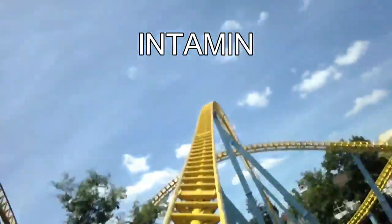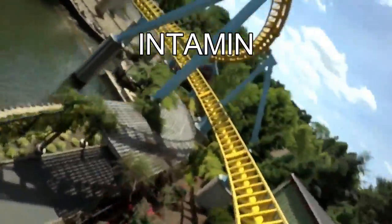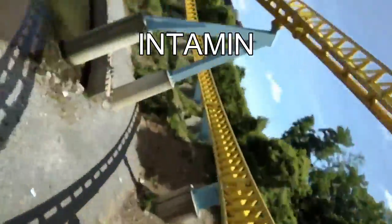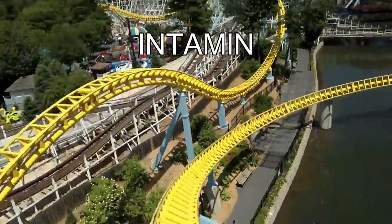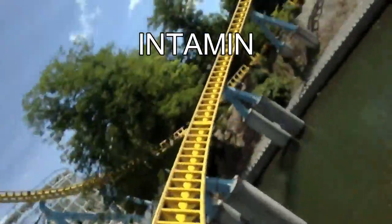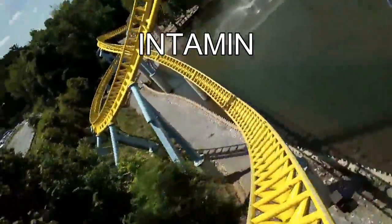Intamin. Intamin is a Swiss coaster manufacturer known for its tall coasters and its launch coasters. The company has built coasters like Millennium Force and Kingda Ka. Intamin's track type is very similar to Gerstlauer's track type. It consists of a square or triangular shape with cross beams in the center of the shape.